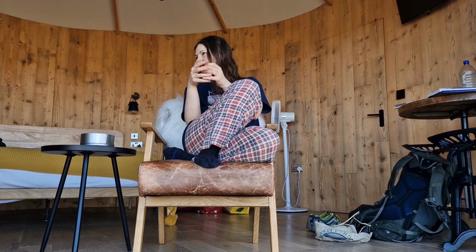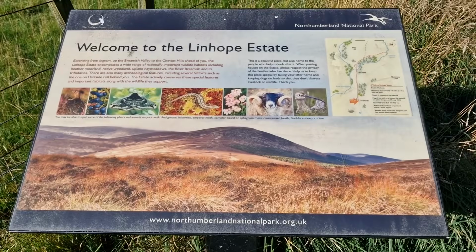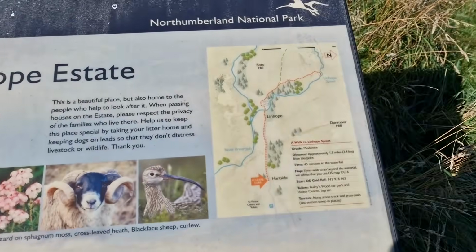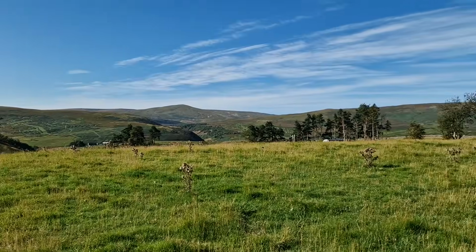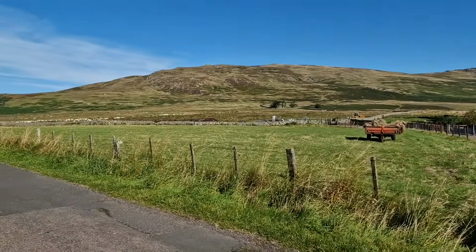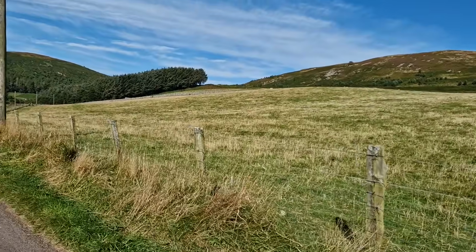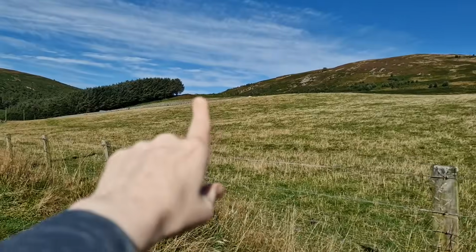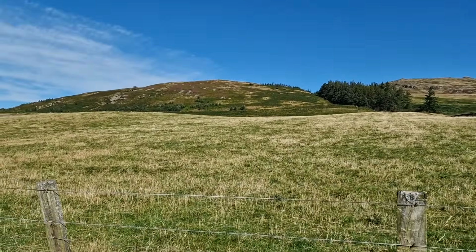How many hillforts can you see from here? Seven? Could be that. Could be. It's a nice day today. If my assumption is correct, that's a hillfort. And somewhere there is an Iron Age village.